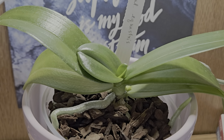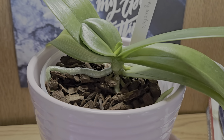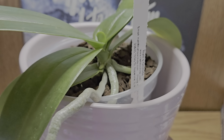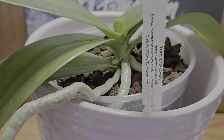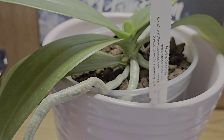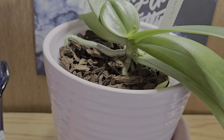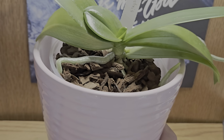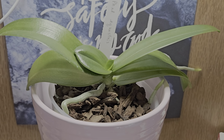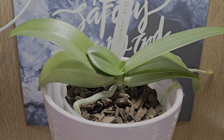And do you all remember my Phal Equestris that I bought from Nat's Orchids, about 6 weeks ago? This thing has grown roots everywhere. 2 new leaves. I think that what you're seeing there at the base of that leaf is probably another root, but that's okay. It's got to grow roots and leaves before it grows a spike, right? But that little thing has just taken off. It's getting 2 new leaves, so I'm really, really excited about my Phal Equestris. Because, you know, I've had the cross for so long, I wanted Phal Equestris, so pretty little plant.